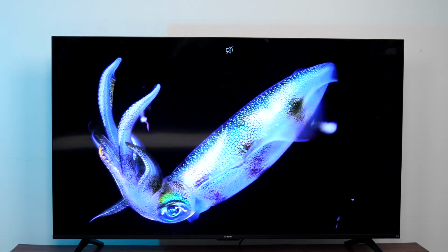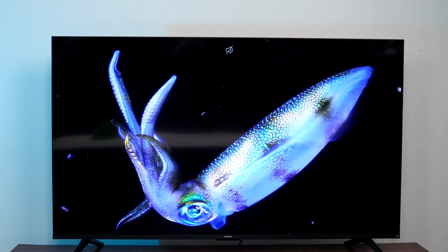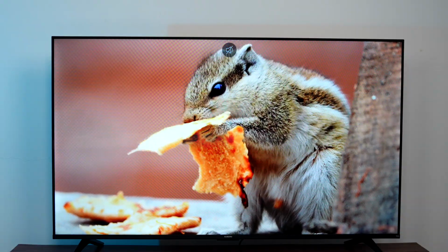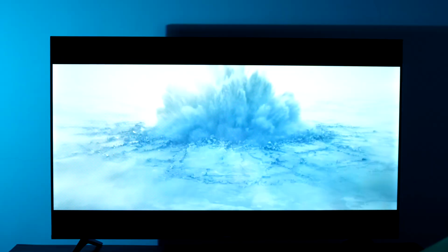There is also MEMC support and a 60 Hz refresh rate, and overall quality definitely looks good. The colors are rich and wide, and overall when you're playing content, especially on OTT platforms, it looks very vibrant, rich in tones, and the details are really nice. So overall I would say on display quality, I'm pretty much satisfied with the experience, hardly anything to complain.